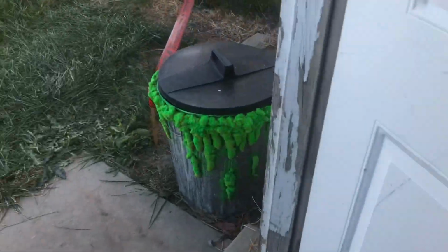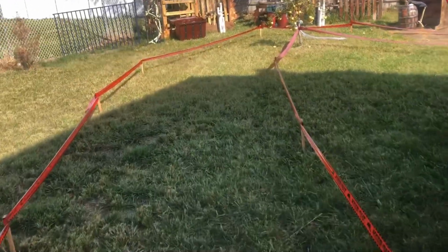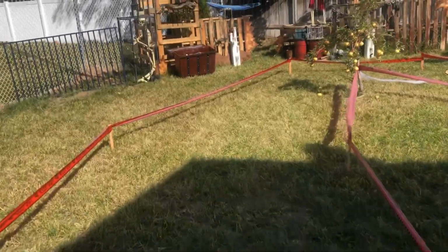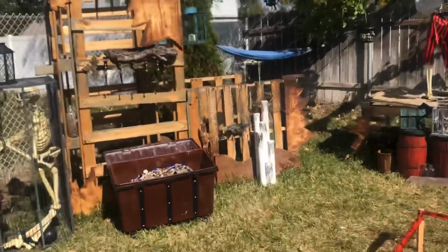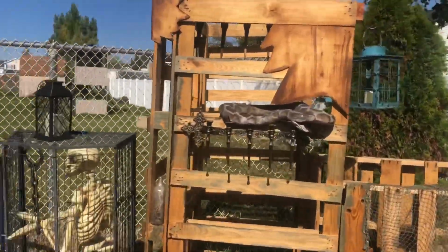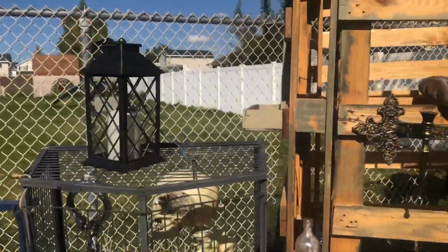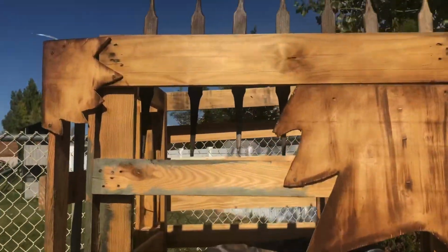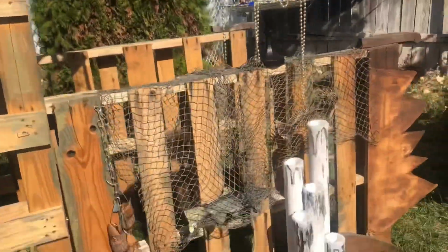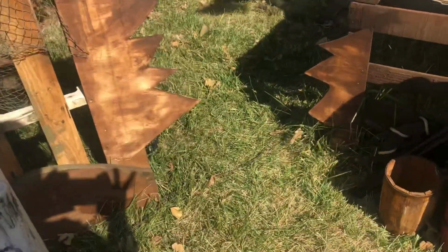Then you come out the door, and I've got some caution tape set up that makes a trail through my backyard. And this is also lit up at night, coming up to the pirate ship. You got a skeleton in a cage, a treasure chest. Here's the back of the ship, the front of the ship, and I meant to make this look like it was cracked, the ship cracked in half.